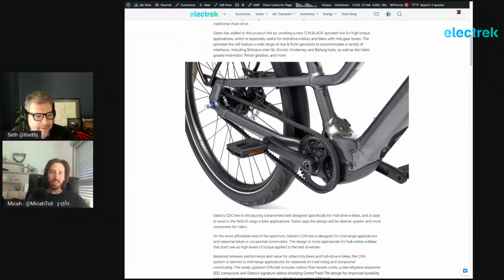They didn't have any photos of that yet, and we've seen companies build their own tensioners in the past, but I think Gates is trying to encourage companies to keep it within the Gates ecosystem and partner with them on those designs.